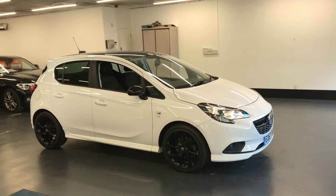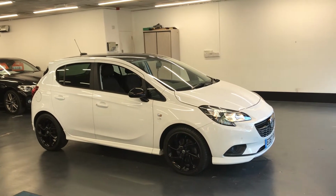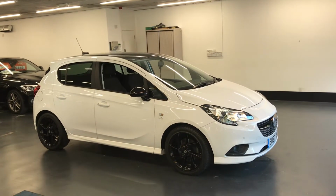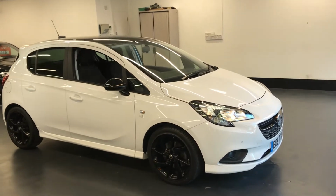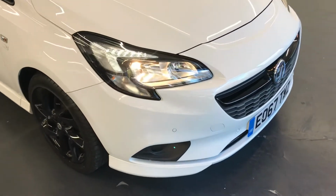Hi there, here we have the 2017 on a 67 plate VAUXHALL Corsa. This is the 1 litre limited edition 5-door manual. I'll do a video walking around the car showing you the excellent condition this car is offered in.